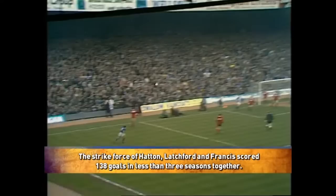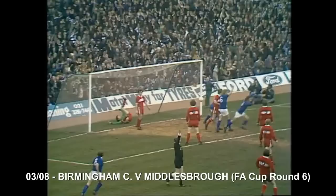Yorath, good flick to Lorimer. That's Giles, always in space. Jordan, Yorath, Eddie Gray, blocked by two defenders. Eddie Gray, Lorimer! Hatton right up on the line. Gallagher at the back, and Hatton scores!